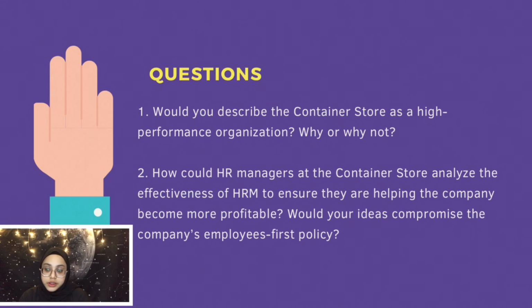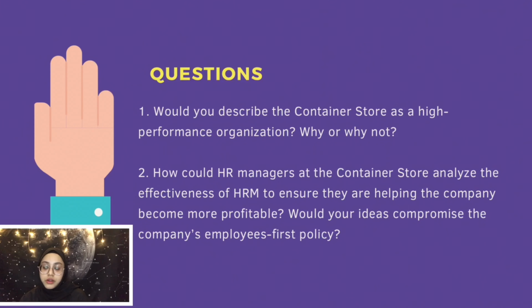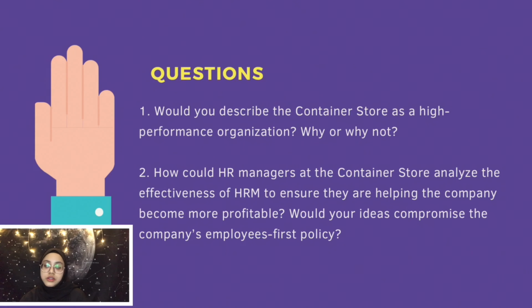In my opinion, The Container Store should stick with their vision of focusing on their employees, even if it will have a negative effect on the financial statement. The Container Store's competitive advantage is the way they are able to keep this high employee engagement, and they need to keep focusing on it.